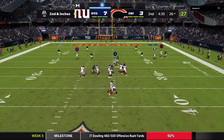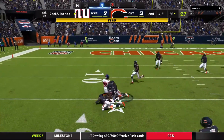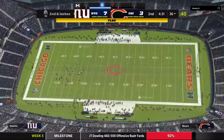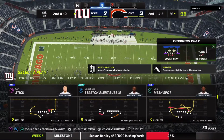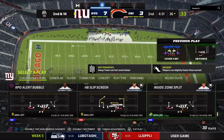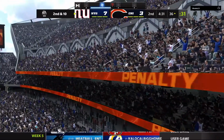On 2nd and inches, Jones. Throw left side, complete to Ingram. And he's going to be taken down here with a penalty flag on the field. So a decent gain, but all for naught on the penalty. It's too bad, isn't it? They were feeling pretty good about it. The only people celebrating, the guys who just gave up that play.